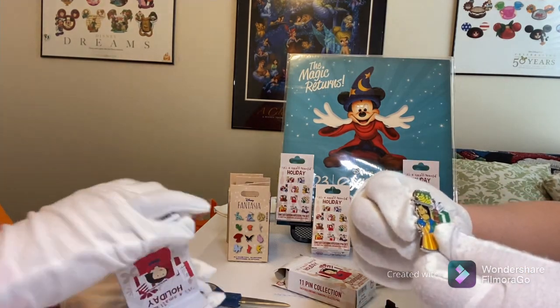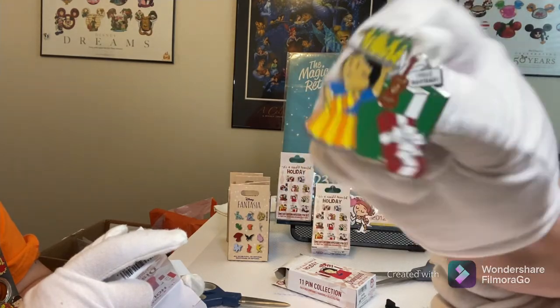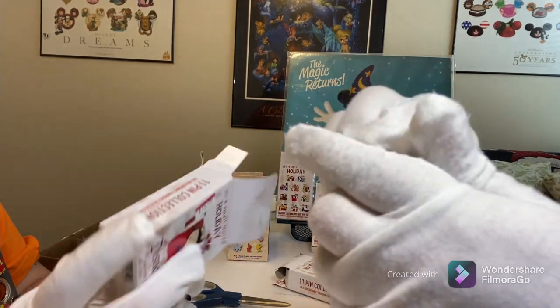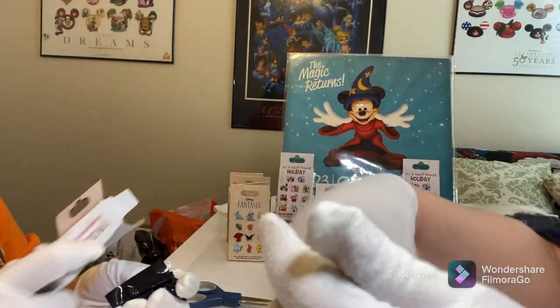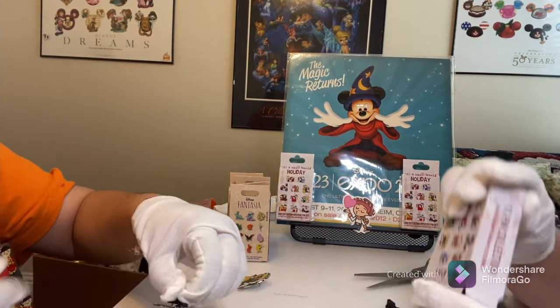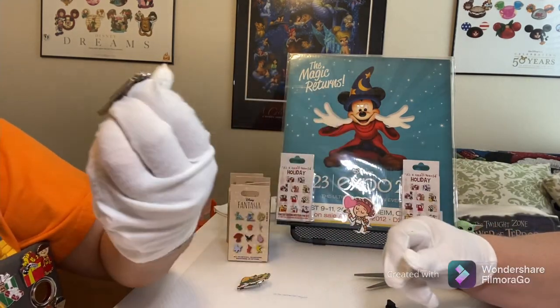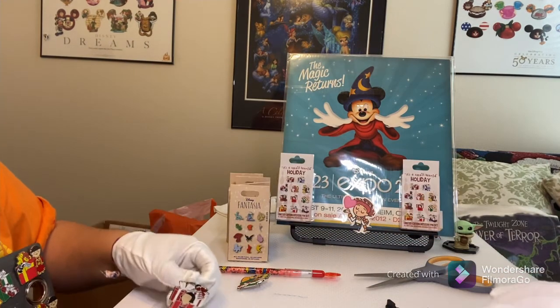Bag number two is Feliz Navidad. Okay, box number two. Come on, people, we need France. Let's see here. Nope, Japan. All right, keep on trying. Nice pagoda in there.